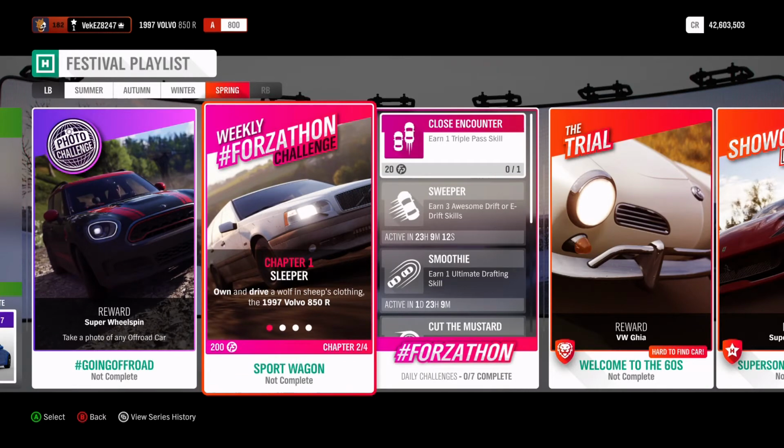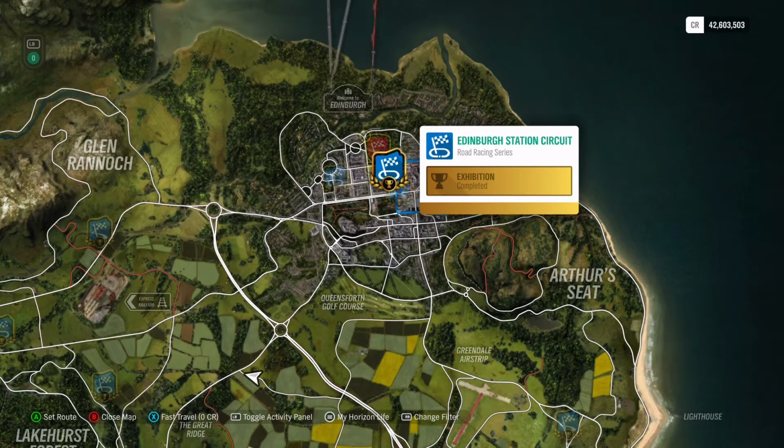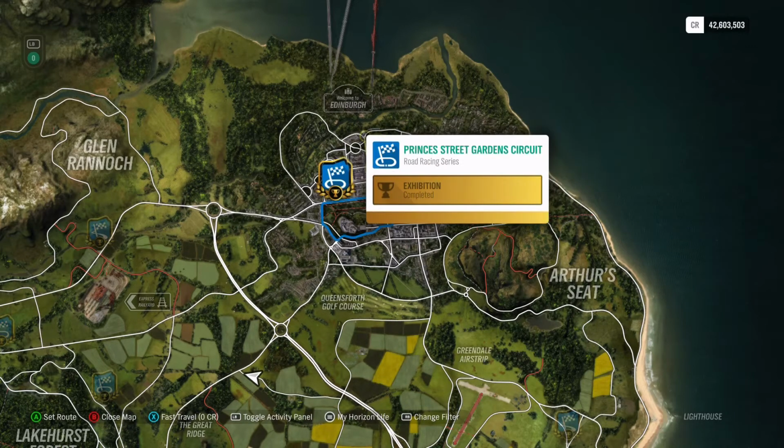So for chapter 1, all you gotta do is own and drive the 1997 Volvo 850R. Just get into your vehicle, start driving, and you will automatically complete this challenge. For chapter 2, we have a state tour where we have to win 4 road circuit events. Thankfully, there's plenty of road circuit events, 2 of which are the Edinburgh Station Circuit and the Princess Street Garden Circuit. Both are very easy to complete and should be no problem for the Volvo.